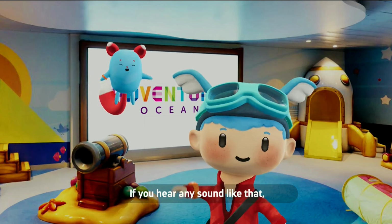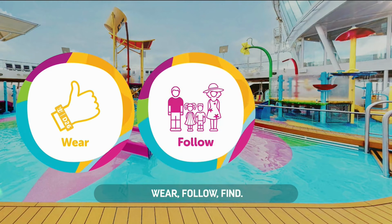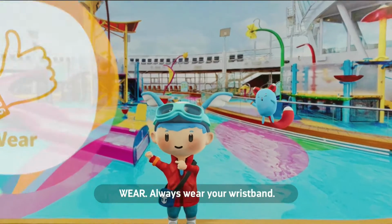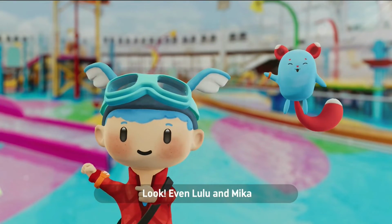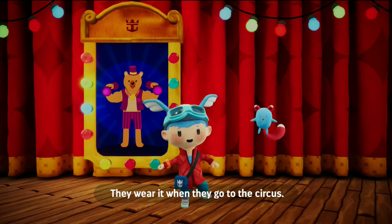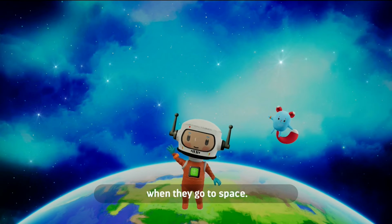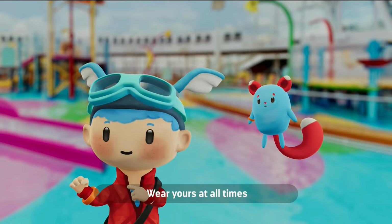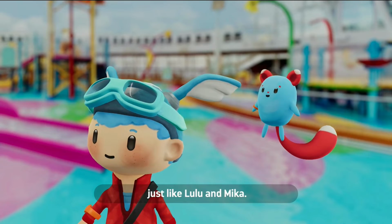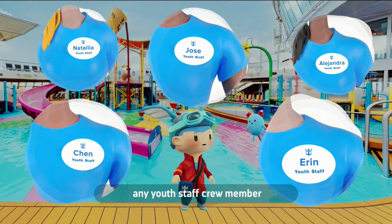If you hear any sound like that, stop whatever you're doing and remember: wear, follow, find. Wear. Always wear your wristband. Look, even Lulu and Mika are wearing them. They wear it when they go to the circus. They wear it when they go underwater. They even wear it when they go to space. Wear yours at all times, just like Lulu and Mika. If you don't have a wristband yet, any youth staff crew member can help you.